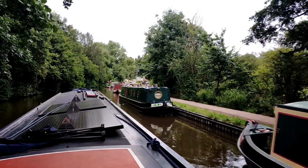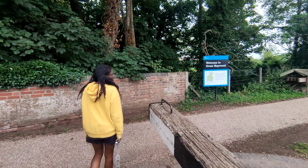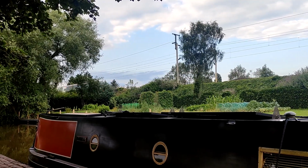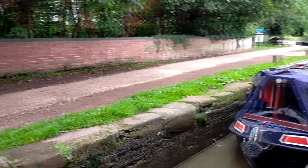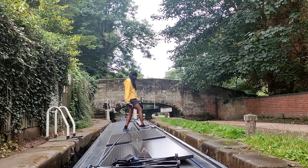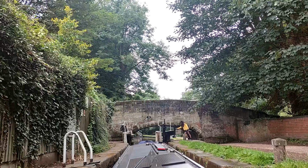This was something we'd never seen before, a Cyclops narrowboat. It wasn't long until we went down our first lock of the day, Hayward Lock. We were right next to the railway line for this one. Because the lock was so shallow, I did something I don't usually do, use Mary L as a bridge.